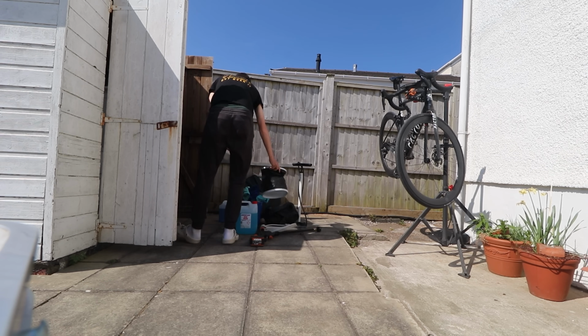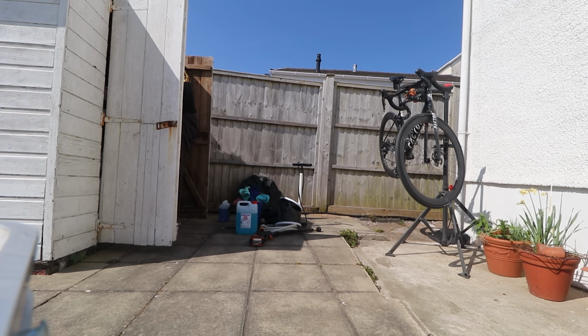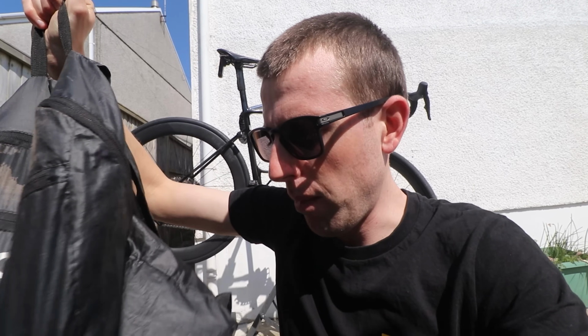And all of my spares I usually keep in one bag, like all of my tools, and they'll just travel with me wherever I go. Even when I fly away, I'll take this one bag with me.